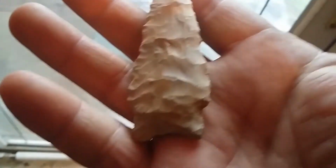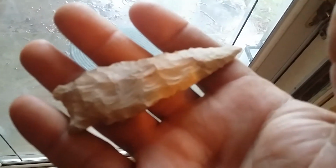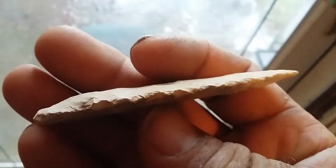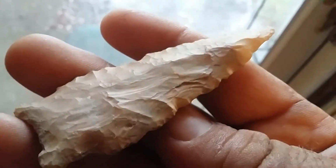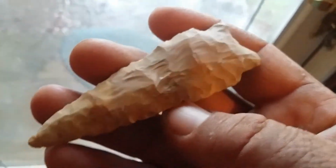I guess number two would be this Holland. Get my camera to focus. There we go. Sorry for the dirty hands. Been working on my house, remodeling some stuff. But anyway, that's a pretty cool find. Only one I've ever found.